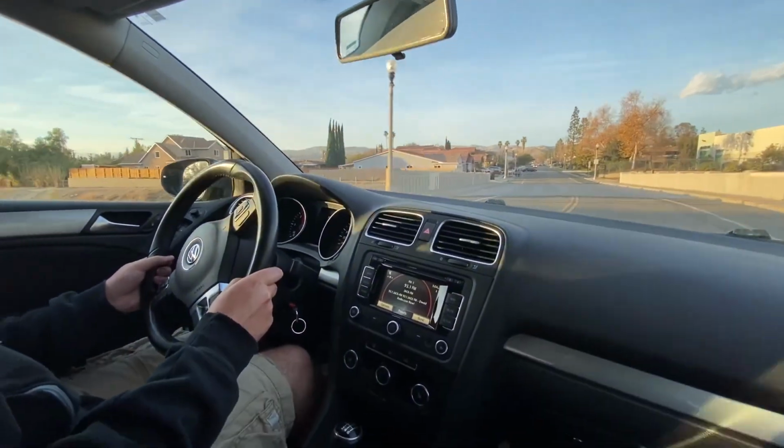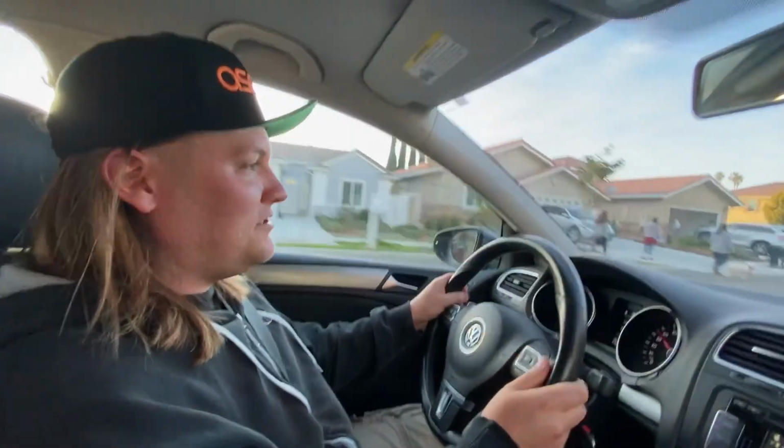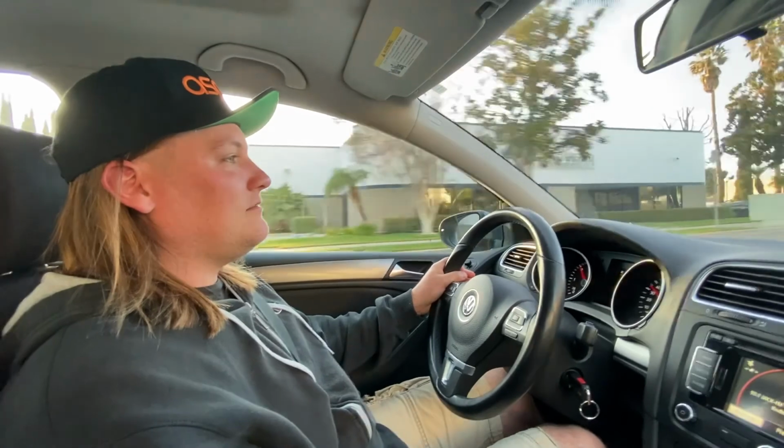Oh, it's so light and squishy. The brake is, oh, you know what? I think I'm just used to the 914 because I just did the brakes and the pedal's actually really hard now. But I don't know what gear I'm in. This car is so weird. It's probably third. I think that is third. I'm gonna go right.